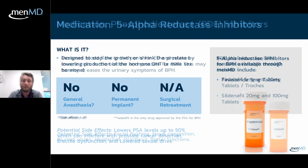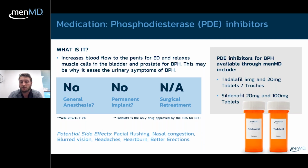It may cause things like erectile dysfunction and lowered sex drive, and in some situations that are rare, breast tenderness. And then there's a third line of medications, again, not primarily geared towards prostate or voiding issues, but more used for erectile issues. And some of these medications, the way that they work is they basically dilate the blood vessels to deliver better blood flow into the penis.